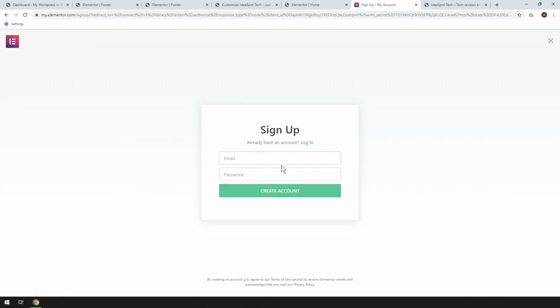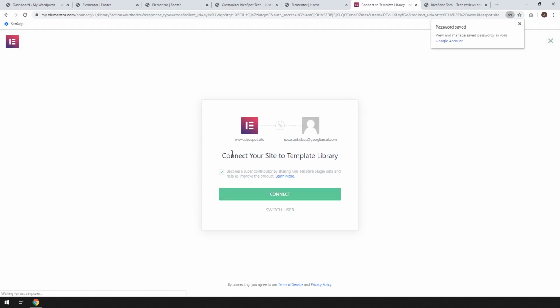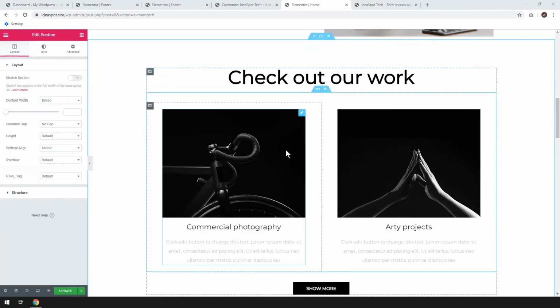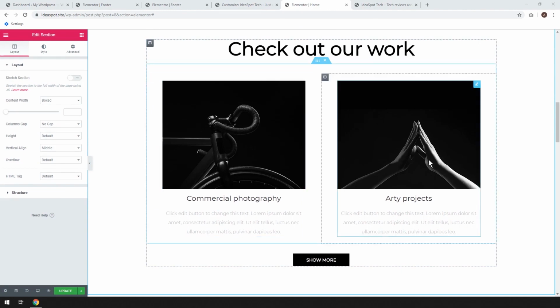And we'll have to sign up and make a new account here. So just make up a nice strong password with your email, and then create account. Wait for that to load up. And here we go. You can untick this sharing data thing. You don't need to do that, and just go ahead, click connect. And there we go. You only need to sign in once, and it will save your login. So we'll never need to do that part of it again. And here we go. We've got our section.